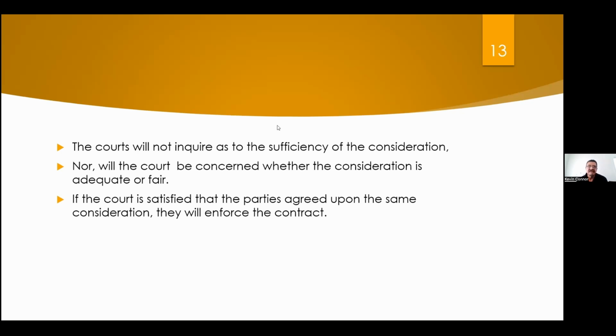Now, if I agreed to build that thing for Jan, that's it. I agreed to build it, and the court will ask me to go ahead and build it, even if, again, I don't have enough consideration. I didn't give him a price that was reasonable, right? If the court is satisfied that the parties agreed on the same consideration, they will enforce the contract. Now, I say will enforce the contract. Again, anytime you get to court, you don't know what's going to happen, right? It's all up to the judge. Jan will go to court and say, I didn't do it. I will go to court and say he did do it. And then it's up to the judge to decide, right?